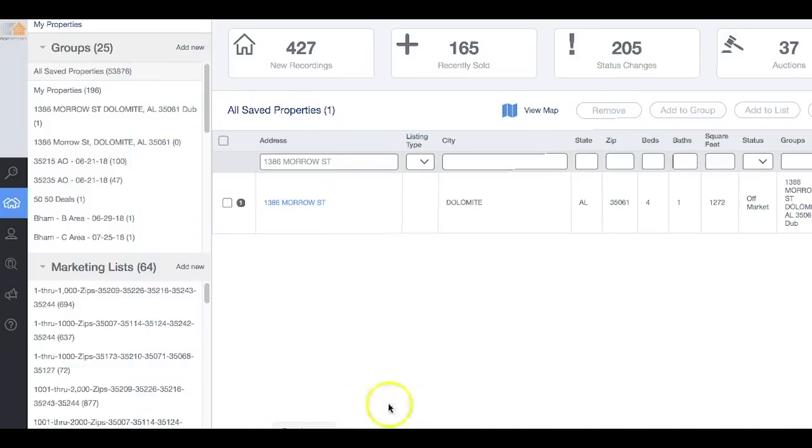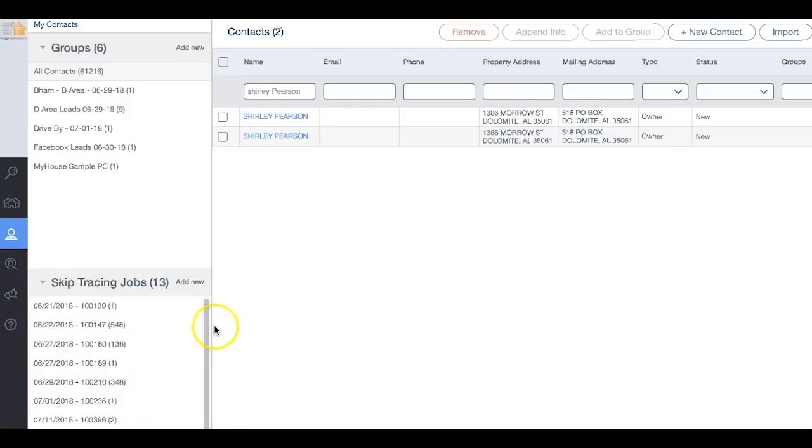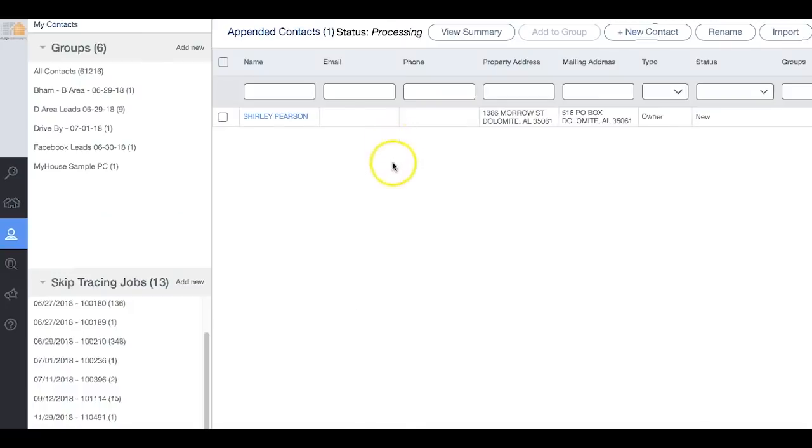So now I'm going to hit done, and how you locate it is that you go over here to contacts, and under skip tracing jobs, and you scroll down, and so here it is right here, and up here you see that it's processing. So depending on how many you're targeting will determine how long it takes to process. If it's a larger list, 500,000 or more, it may take an hour or so to process them all and come back with the ones that are actually providing actual phone numbers or email addresses. So we'll give it a second and we'll come back when it's complete.